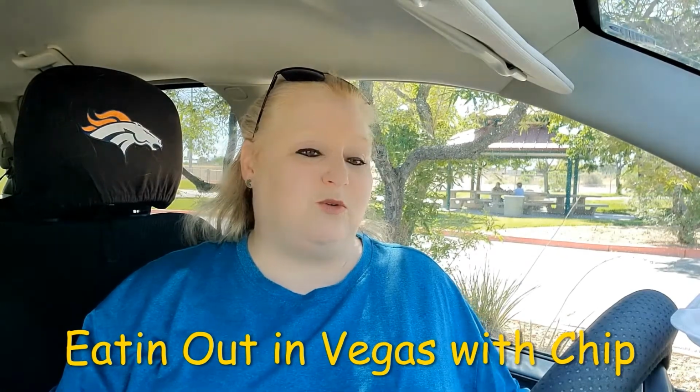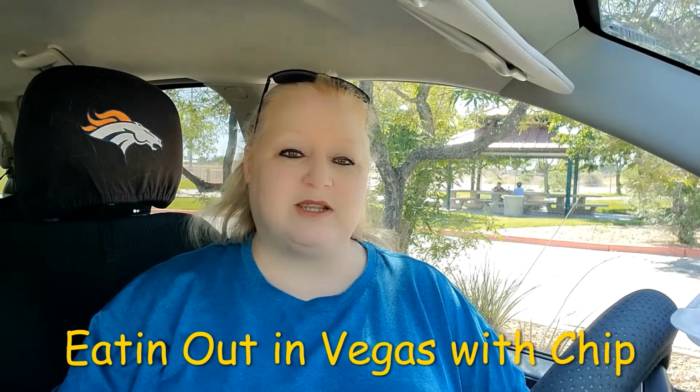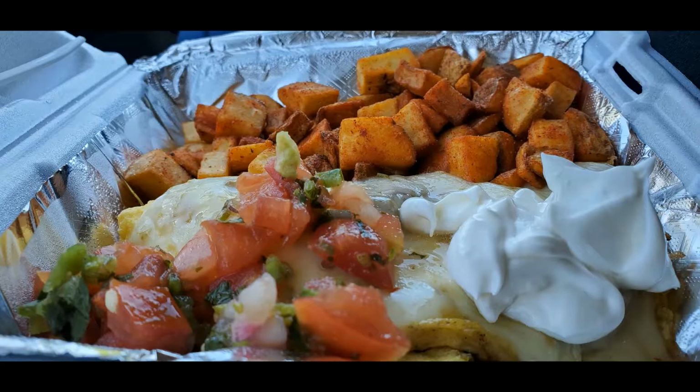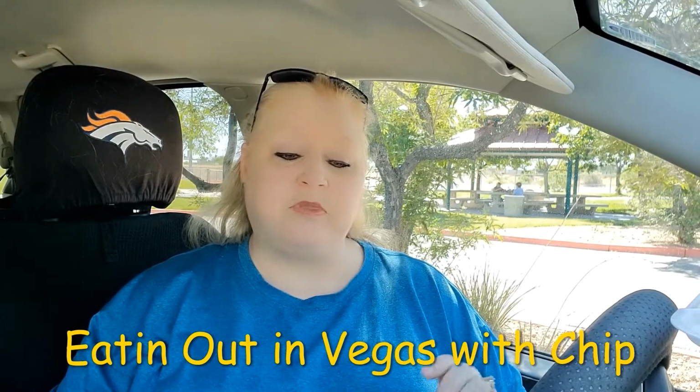So first off, I'll start with my husband had a Mexican omelet. Now, prior in the previous video, he had a Mexican skillet. So I did try this, very good. It's got marinated carnitas, jalapenos, pico de gallo, pepper jack, and sour cream.